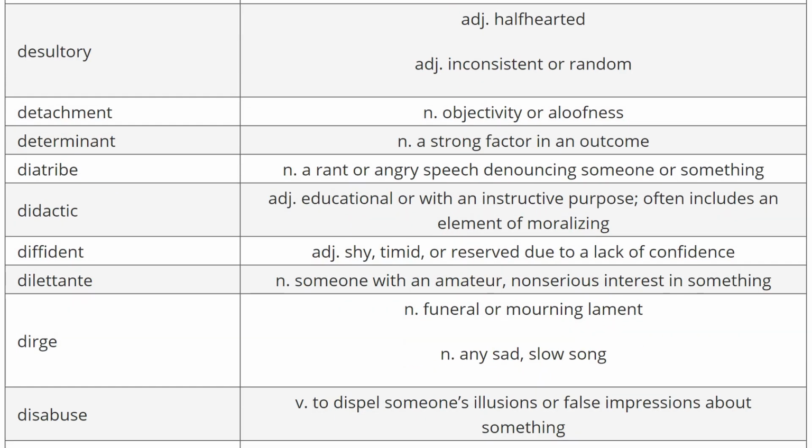Showing detachment is not being emotionally engaged. Being a bit separate, aloof maybe. Objectivity or aloofness. Doing quite well here. Determinant. Interesting. I'm not quite sure.